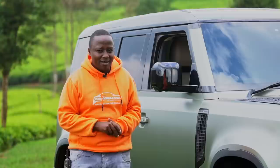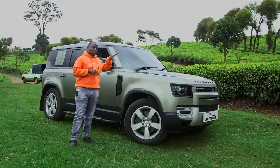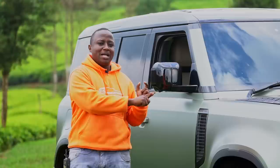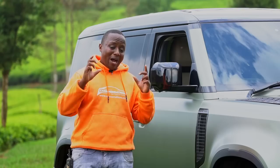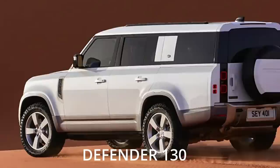Now let's fast forward to this particular generation. The 90 in this generation, okay, a summary first. We do not have a pickup on this generation, and we do not have a dual cab as well. So the 90 was the short wheelbase version of this one. I hope Mugo will put that on the screen. The 110 is basically this one. And now the 130 is again basically this one, only 14 inches longer.